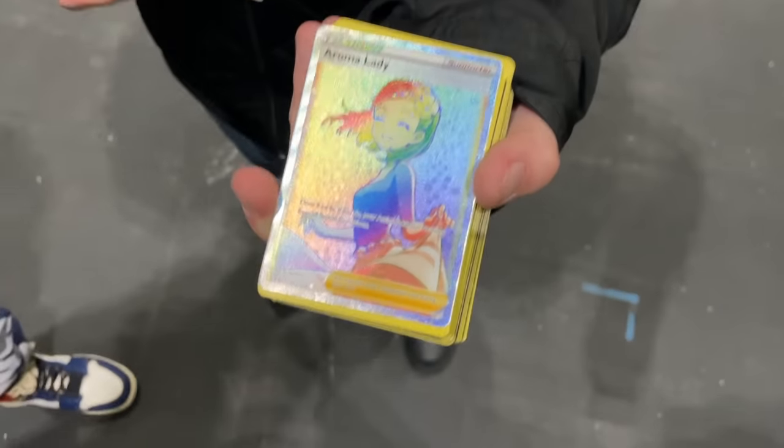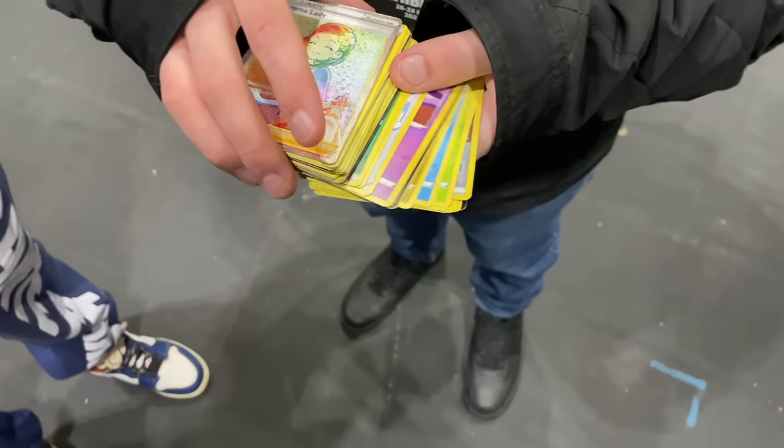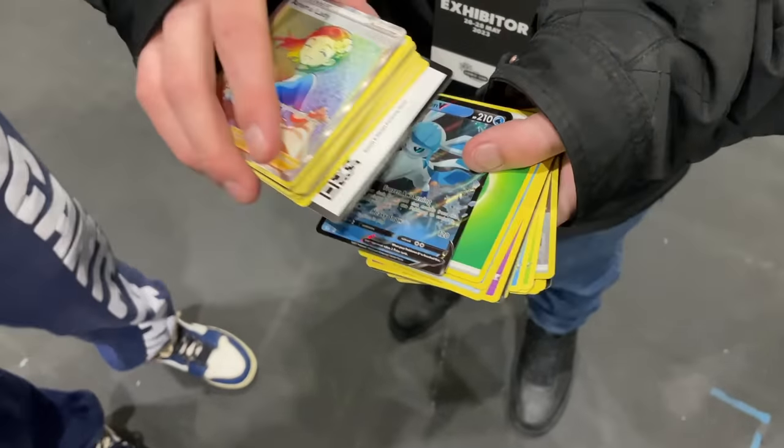But yeah, broken batches, so we've got holos, V's and secrets. But, and all white, right? All white codes on those as well. So yeah, not bad, not bad.